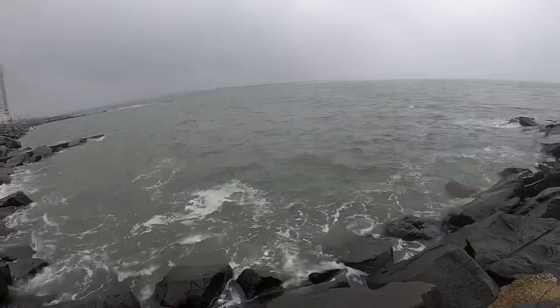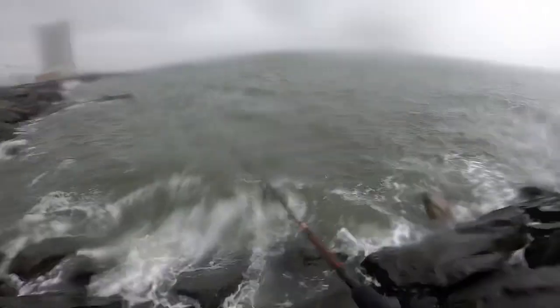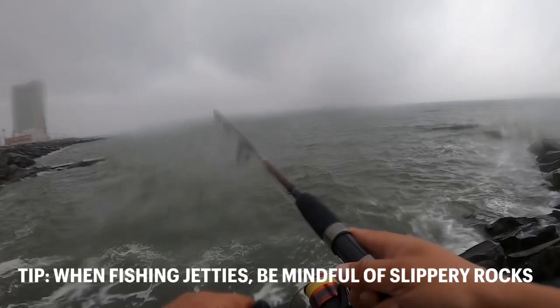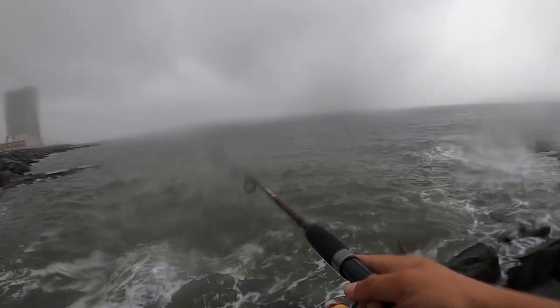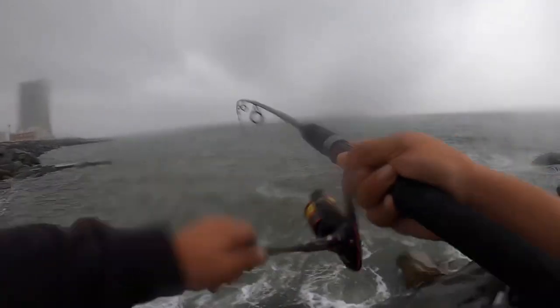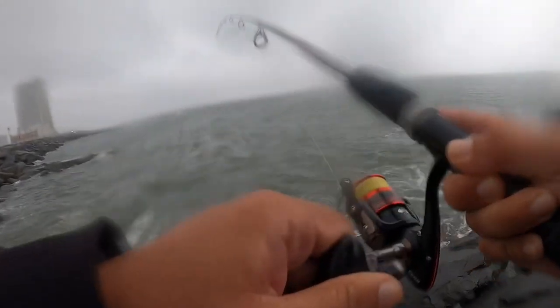Oh, two fish. I've been here less than 5 minutes. I'm gonna try for one more. Got hit by the water. Fish on. What is this? Another little sea bass.